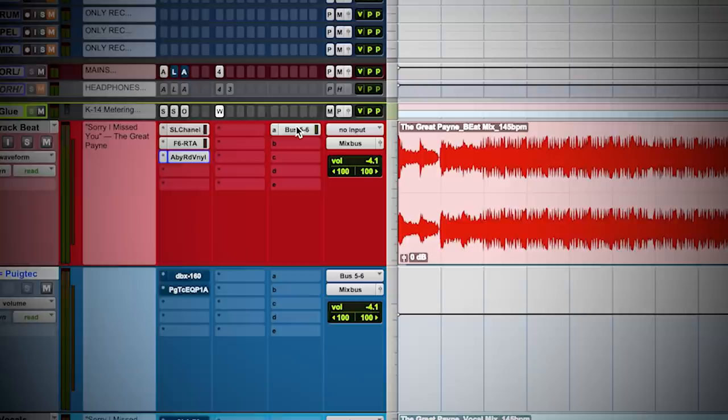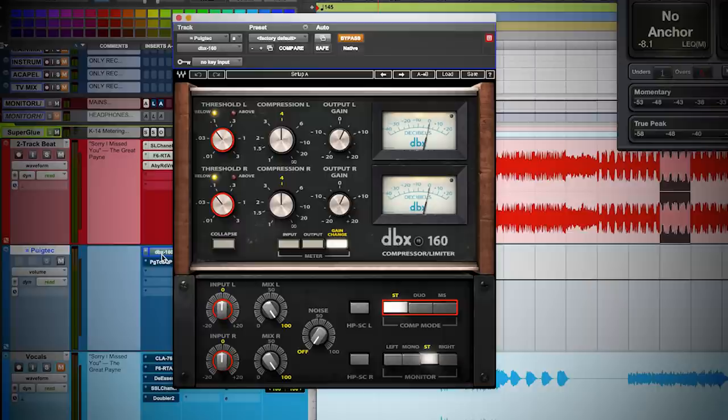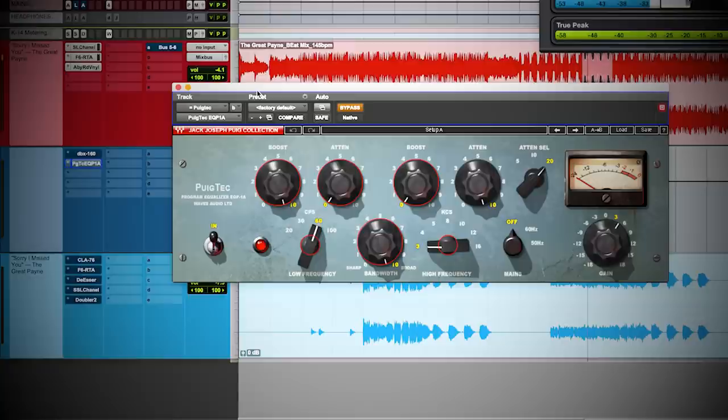So what I did is just a simple routing, bus to an aux track, bus 5-6 is going to be sent into bus 5-6 of an auxiliary track. And on the auxiliary track, I put the Waves DBX 160 because it's very snappy, so it works great on anything rhythmic, which in this case, the two track is very rhythmic. And I follow that with the Pulteq. The Pulteq is a Pultec emulation, which is known for very minimum phase, and you can put a bunch of low end in there without it sounding too harsh.